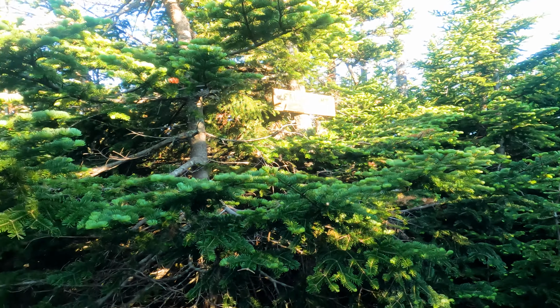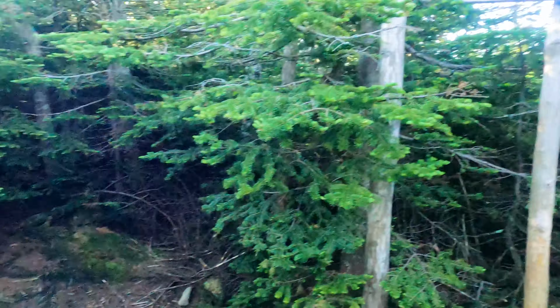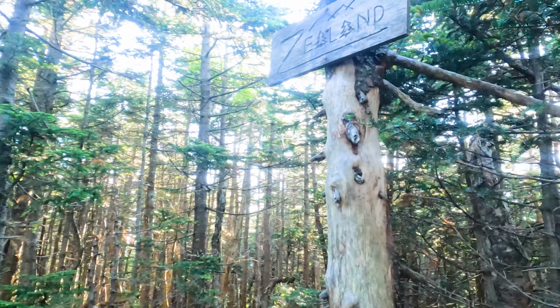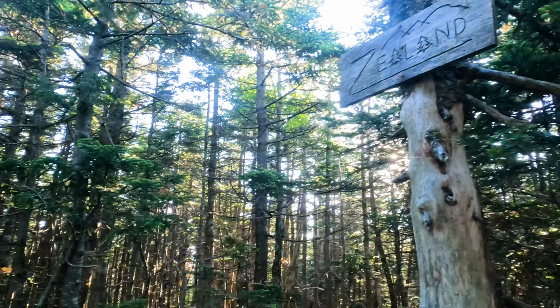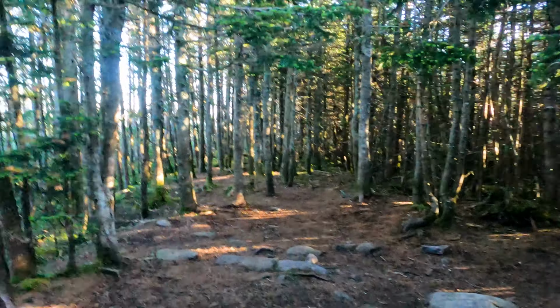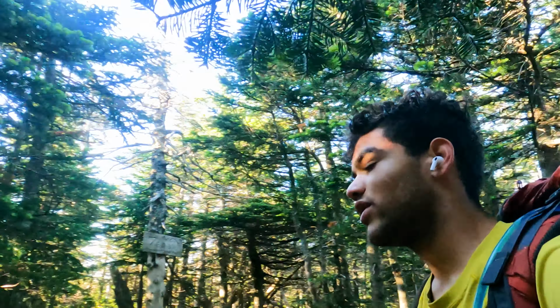There's a sign for Zealand Mountain. The AT continues on. I think there might be a lookout or something down this way, but I stand corrected. This is the actual summit right here. I can confidently say if this was not a 4,000 footer, I would not be here, because if you look around, there's absolutely no view or anything. And we just gotta maybe take a few minutes, catch our breath, and then hoof it back to camp.